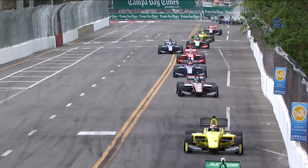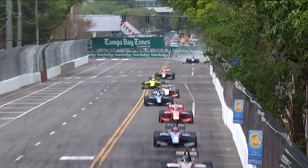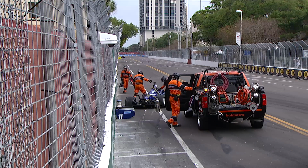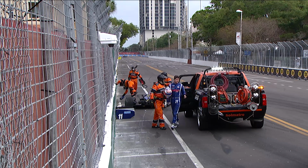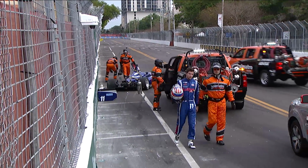He's doing a really mature job out there, considering it's his first race in Indy Lights, and driving like a pro with a lot of experience. It's really tough out there, and it's some really good racing. So I hope we can keep it up front.